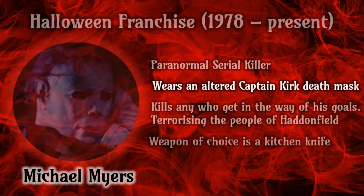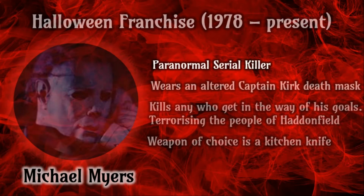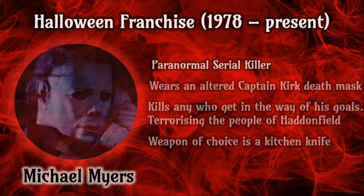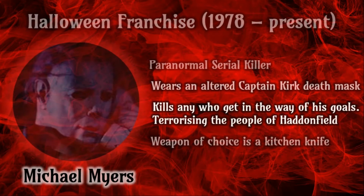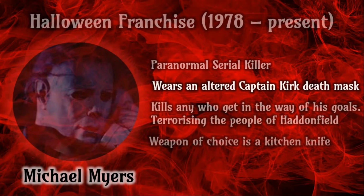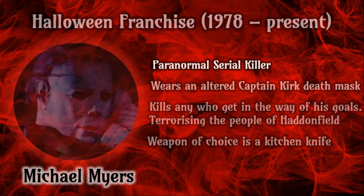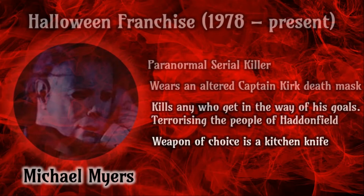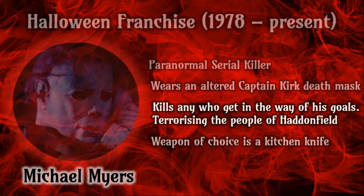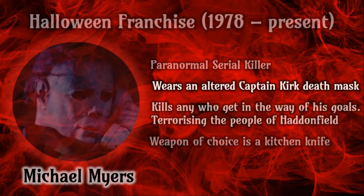I am not entirely sure why Michael wears a mask, and I think that's the part that I find most intriguing about this mask. But it's funny because the mask, to an extent, reveals more of who he is. We always hear Dr. Loomis in the Halloween franchise talking about Michael as a soulless monster. There's nothing there. When you look in his eyes, you just see darkness. Wearing this mask really amplifies that fact.